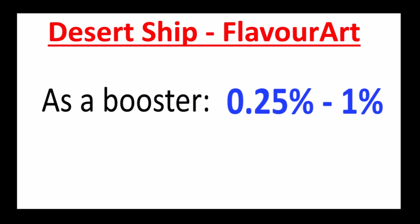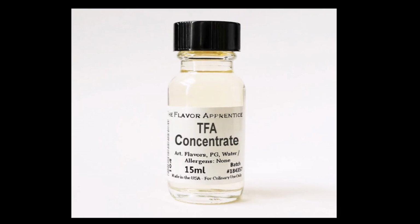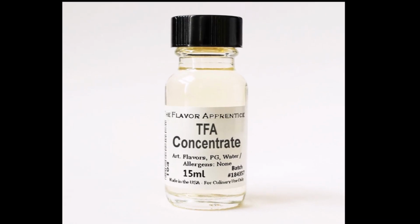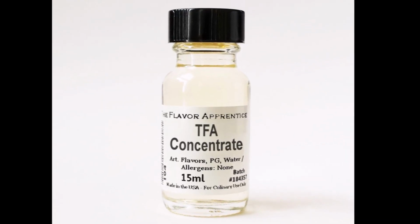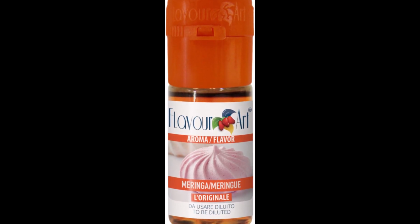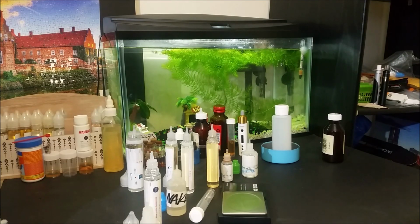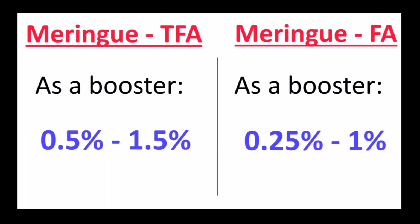as a tobacco additive. Now for number 2, we are going to a much milder flavor, and that is DFA's or Flavor Art's Meringue. You can use either one in this case. This is an excellent vanilla booster that adds an additional mild and sweet vanilla layer on top of your existing vanilla or cream flavor, making it taste much more full and realistic.